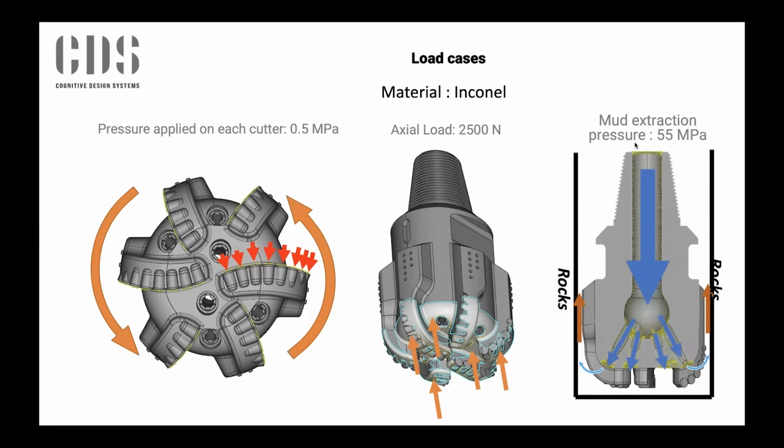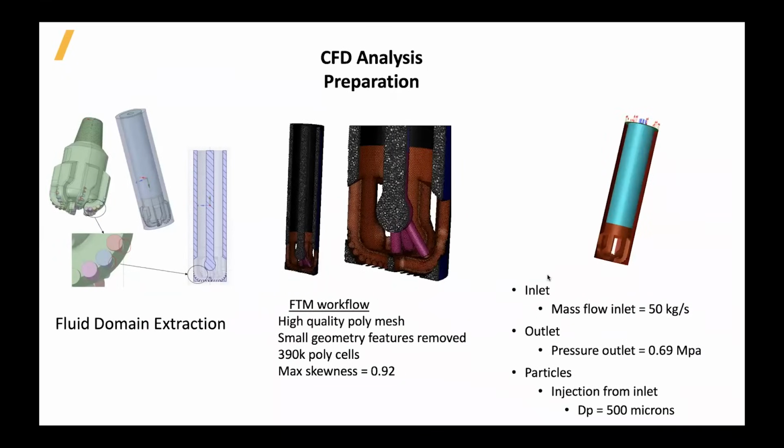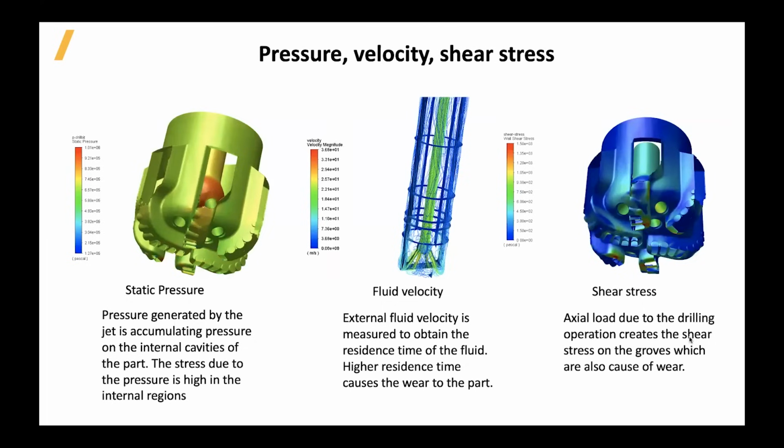To run through, we did some CFD analysis. In order to do that, we set up our workflow on Ansys Fluent with the fluid domain. We also meshed it properly in a way to have the most accurate results, and we applied the various flow-related load cases. Some results regarding all this.